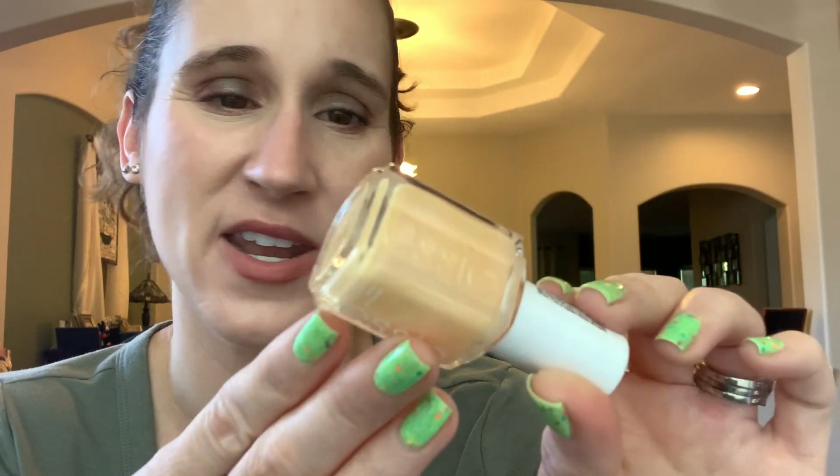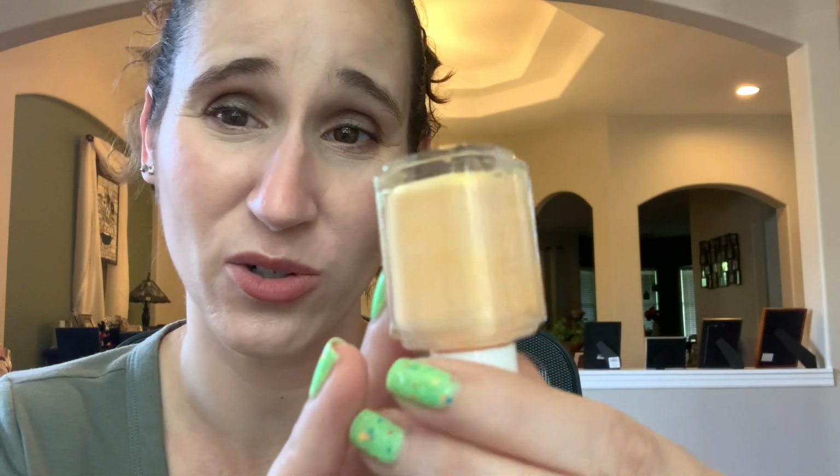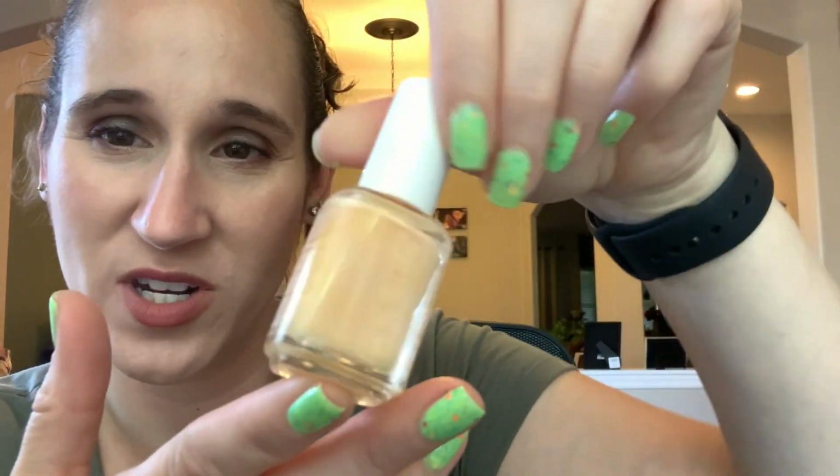So I wore it on my toes, and not gonna lie, I actually kind of liked it on my toes. It didn't pull out all the redness. It's a unique, interesting, kind of weird, peachy yellow creamsicle color. And I did like it, so I ended up wearing this too long. Actually, I needed to take it off, but I was so busy I never had time to take it off. So I ended up wearing this for like three weeks on my toes. I wore this into July, basically from June into July.